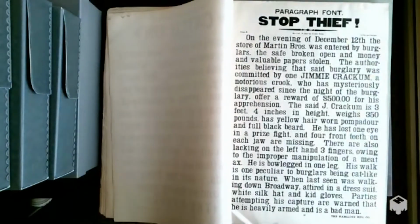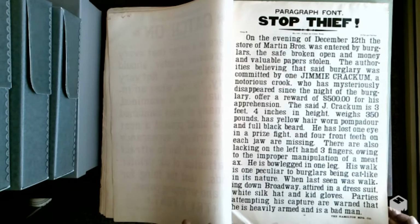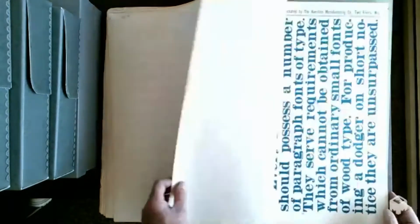Here we've got a variation in terms of showing you newspaper type, having to do with the fact that on the evening of December 12th, the store of Martin Brothers was entered by burglars. The safe broken open and money and valuable papers stolen. That it was committed by Jimmy Crackham, I tend to think could be a made-up term, but anyway, it's such a nice example of the type in a much larger context than the specimen book does. So I think for that reason, it's quite nice.